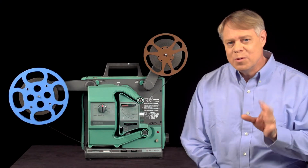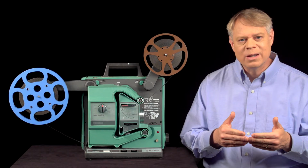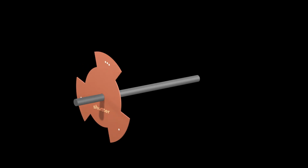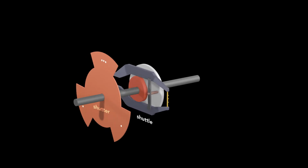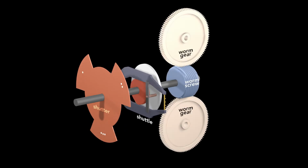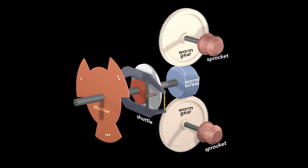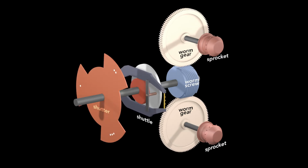To me, the most beautiful aspect of the film projector is how all the mechanisms are synced. The mechanisms are driven by a single rotating axle. The axle rotates the shutter and simultaneously turns the cam and advances the film. Behind the shuttle is a worm screw that drives 2 gears that are coaxial with the top and bottom sprockets. So this means that with every rotation of the axle, the shutter blocks and flashes light 3 times.